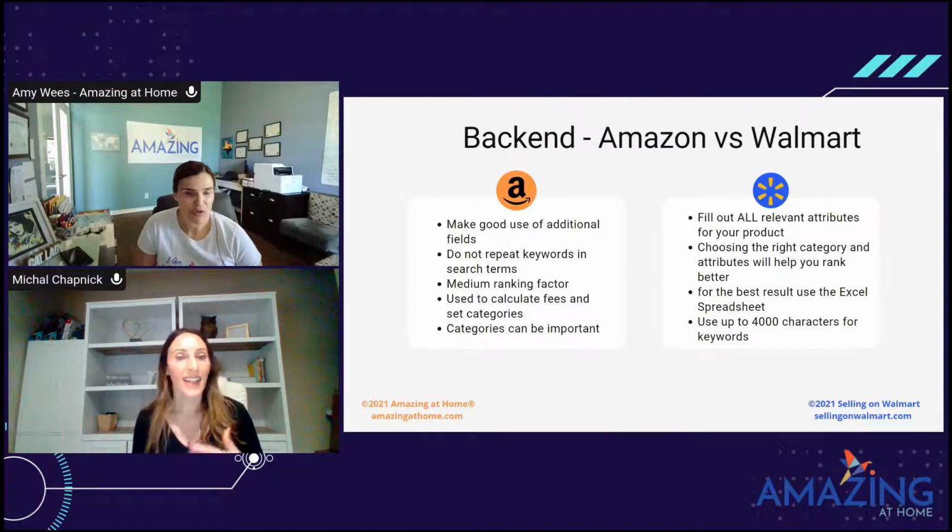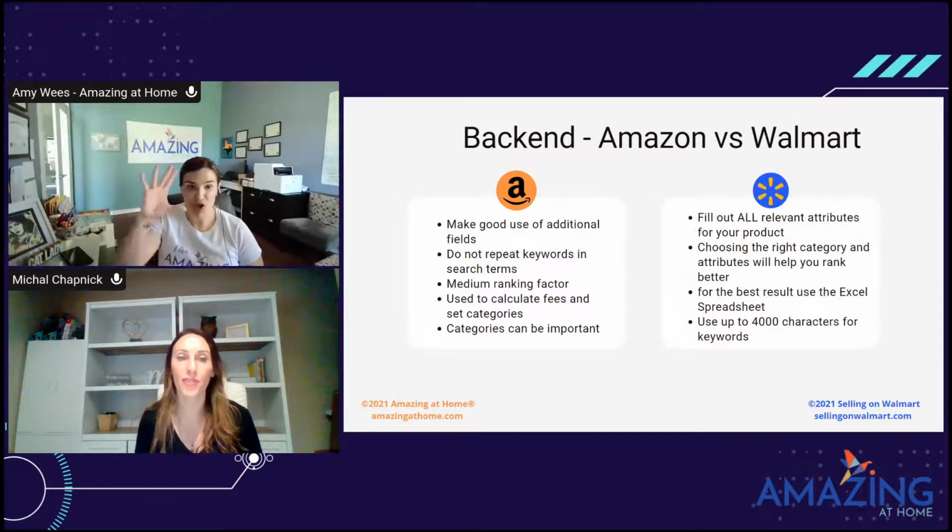Is that available to you if you don't use the spreadsheet? No. So yeah, you just need to use the spreadsheet. Walmart into the back end, and I'm sorry for all the distractions, you guys.